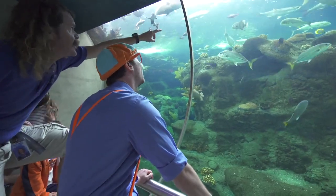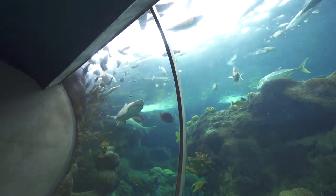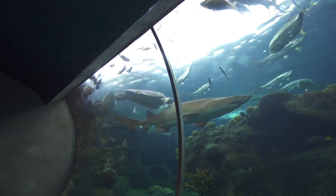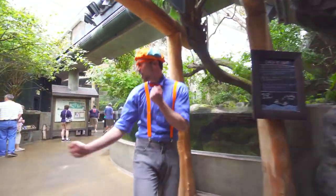After feeding all of the sea creatures from above the aquarium, Eric took me back down below so we could watch all of the sea creatures eat all of the food I just fed them. It was so spectacular. And then I went on over to the wetlands exhibit.